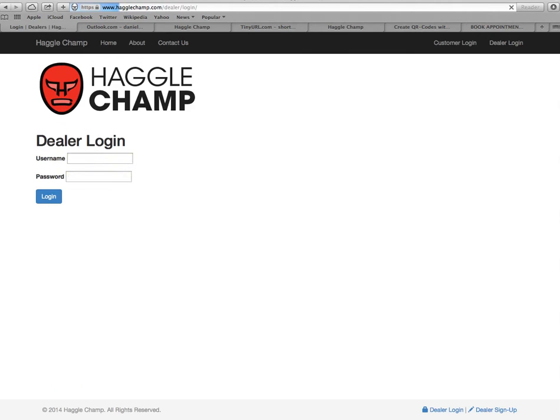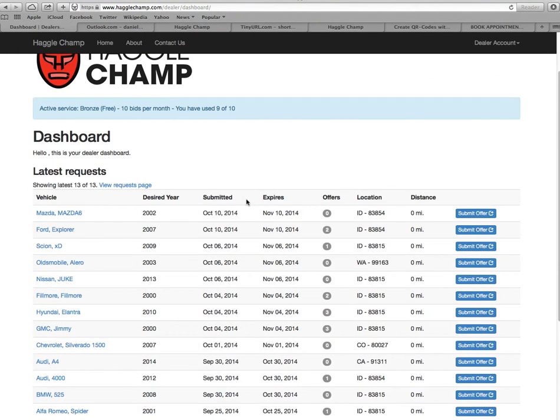So I already have a dealership ID, so I'll log in. And there we have that Mazda 6, and you'll see nobody has gone after it yet, and it's 0 miles from my zip code. So I know it's nearby. If you're further away, it'll be further away. So you can either click on the name of the car or you can hit submit offer.